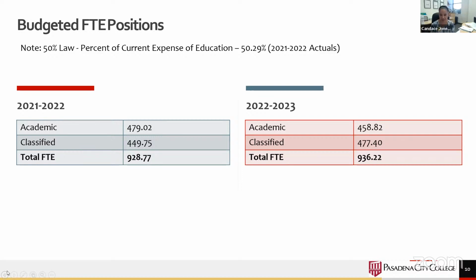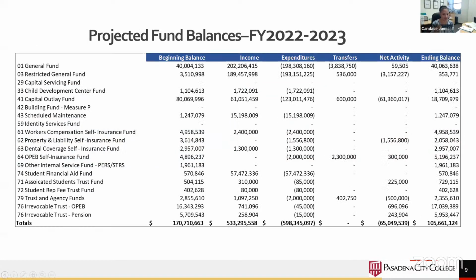Trustee Wang, did you have a question? Yeah, I'm sorry to go back. Can you go back one slide? Of course. This one or keep going? Yeah, this one. Maybe I missed something earlier. For the capital outlay, could you explain that sizable expenditure and net activity in this case? And then on this line?